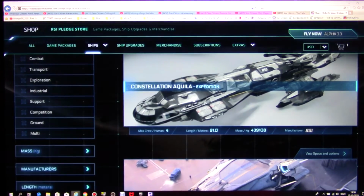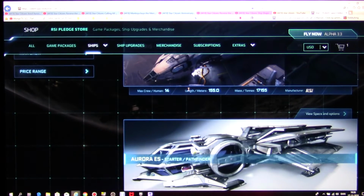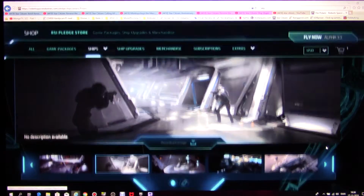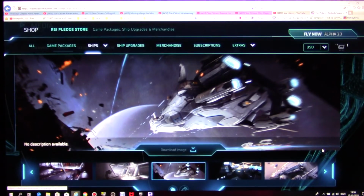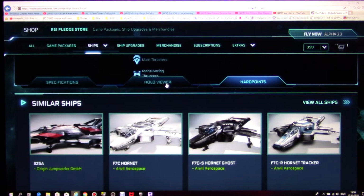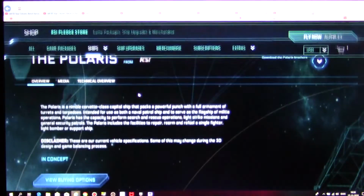so many ships, I don't know them. Corvette. That's for 14 crew, 14 human. This one, I don't know if you can use NPC. I don't know if you can fly this alone. Radar C, but I don't know that. Turrets, we have that. 444. Yes, but you cannot, that's in concept.